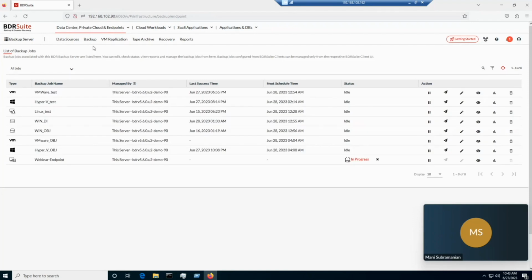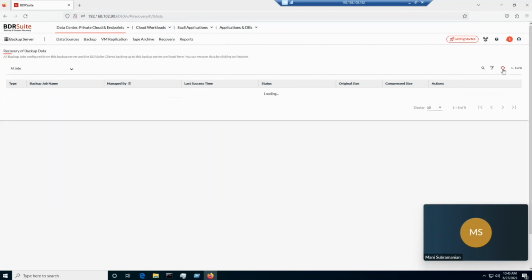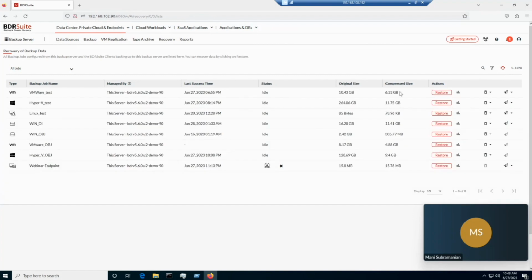So once your backup for the endpoints is done, the next immediate step is the recovery. Just go to recovery of the data. Here you could see the backup job is being shown, and it also shows you the original size and the compressed size of the backup data. So here I've already configured a backup job with the files and folders, which you can try to restore.